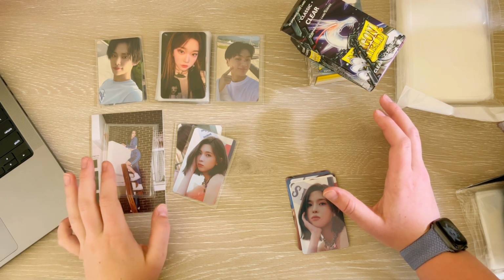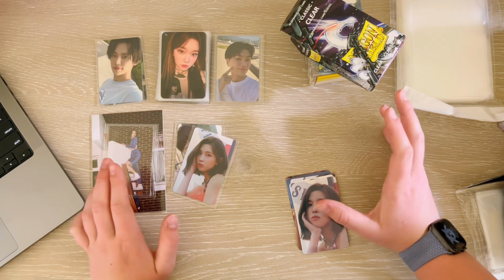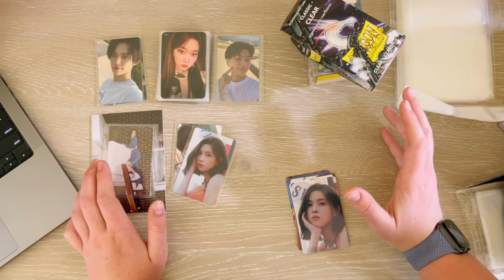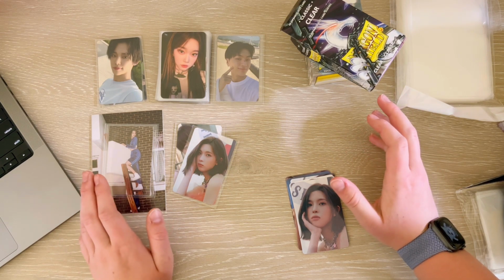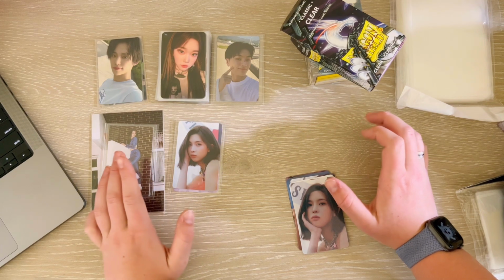I saw a YouTuber who had Jimin's reload photo cards with his blue hair, and I was like, oh my god, those are so cute, and I really wanted them, and that's why I started collecting, because I thought his photo cards were really pretty. Yeah.